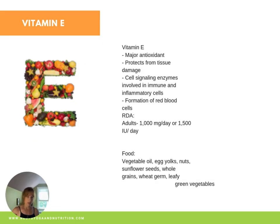Vitamin E, another one of the 4 fat soluble vitamins. This is a major antioxidant protecting against free radical damage in the body. So, foods that we can get this in are oils, egg yolks, nuts, sunflower seeds, whole grains.